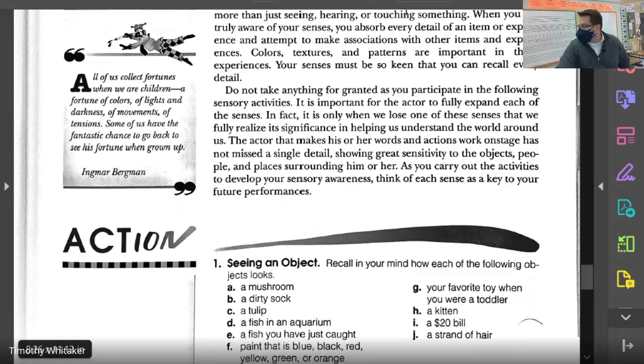All right, who wants to read that next paragraph? Do not take anything for granted. Anybody? Okay, go for it, Haley.